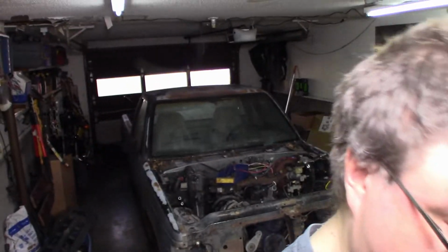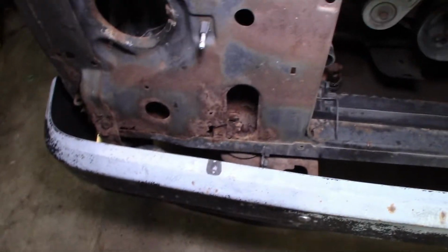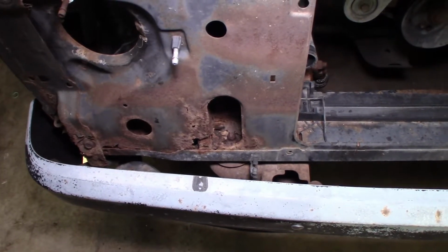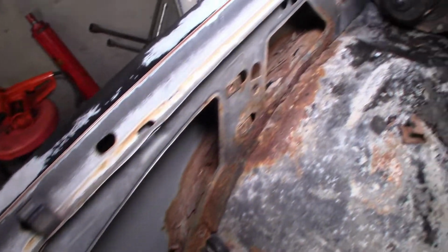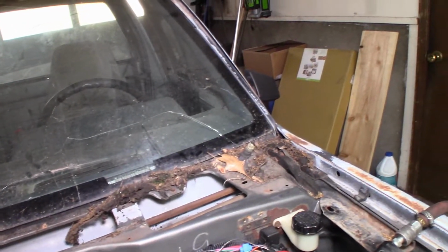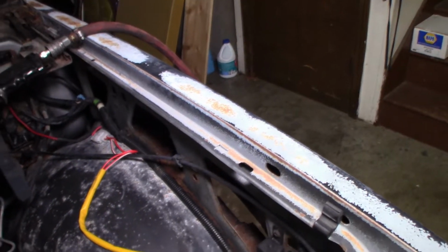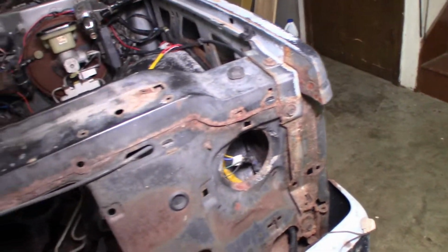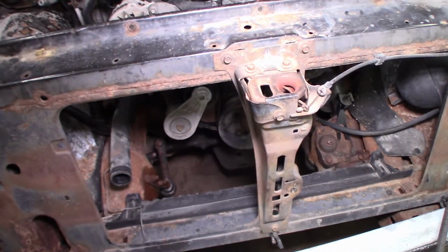Let's take a look at this. All right, just in case you were wondering why, we're looking at rust all along the bottom of that core support, so it's trashed. Rust in the inner fenders, and then we've got all that. Can you tell that I live under an oak tree? Big surprise. But then we've got all this over here where you can see the floor right there. As you can see, this is probably not the truck you want to try to restore.